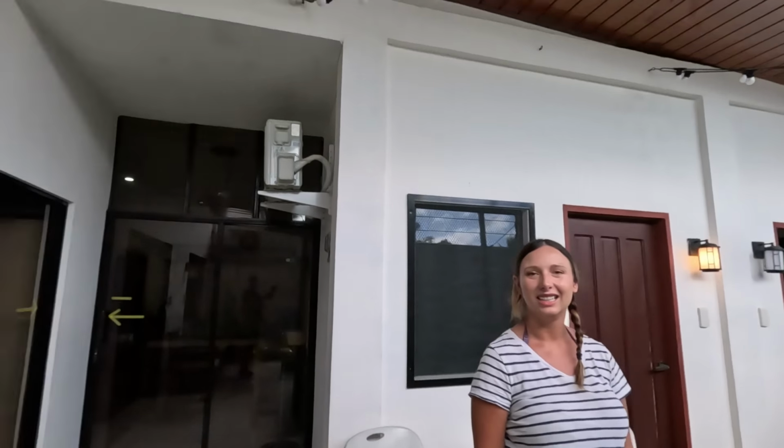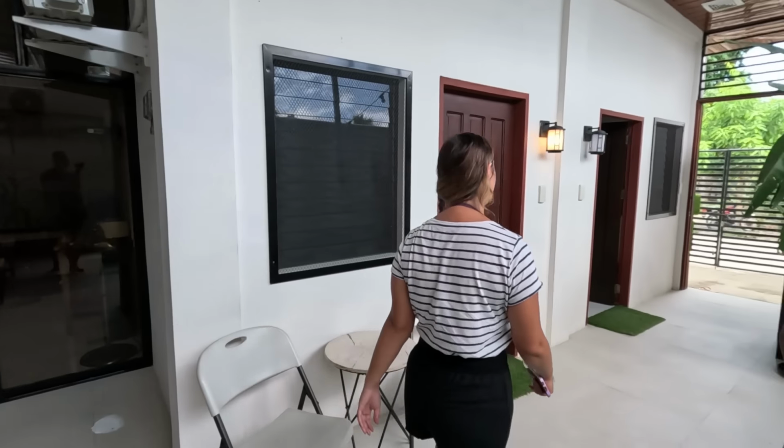The way that it's set up here is kind of almost like a hotel, where we have four separate bedrooms surrounding the pool. So the pool is the centerpiece of the home in a way, because all the rooms kind of go around it. But come on over here first.